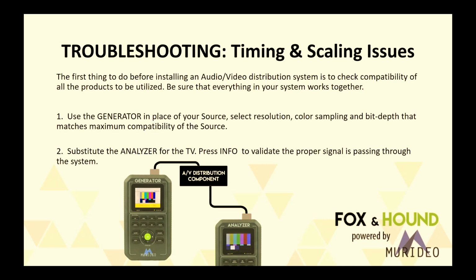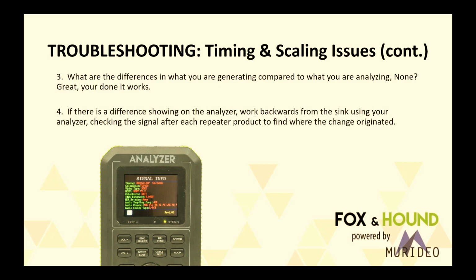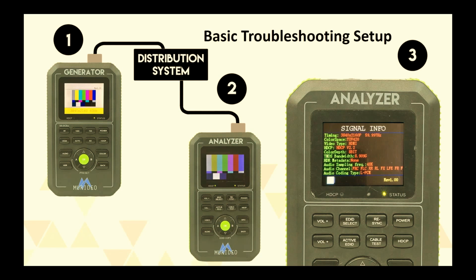At the other end, you substitute the analyzer for the TV, and you press info. Info will bring up information on the screen that shows what actual signal is making it through the system, including, as you can see on the bottom left here, the actual timing, frequency, color space, video type, HDCP version, color depth, bandwidth information, HDR metadata information, and audio information. So you get a quick snapshot of all the information on the signal, and it's very simple.